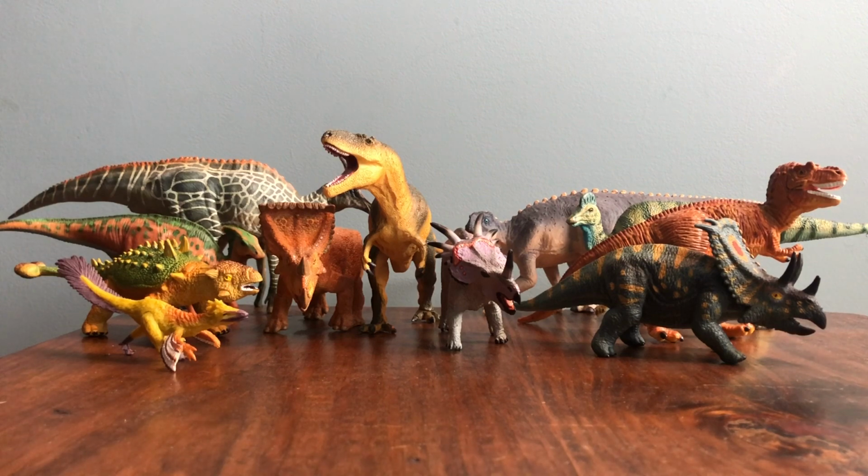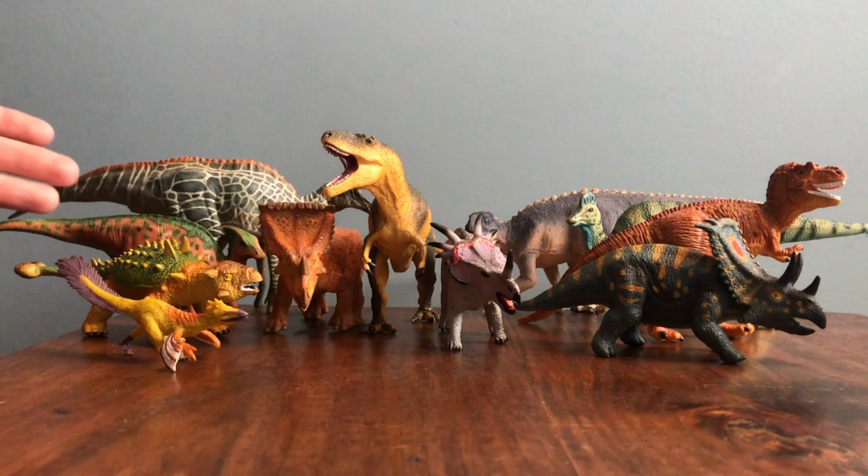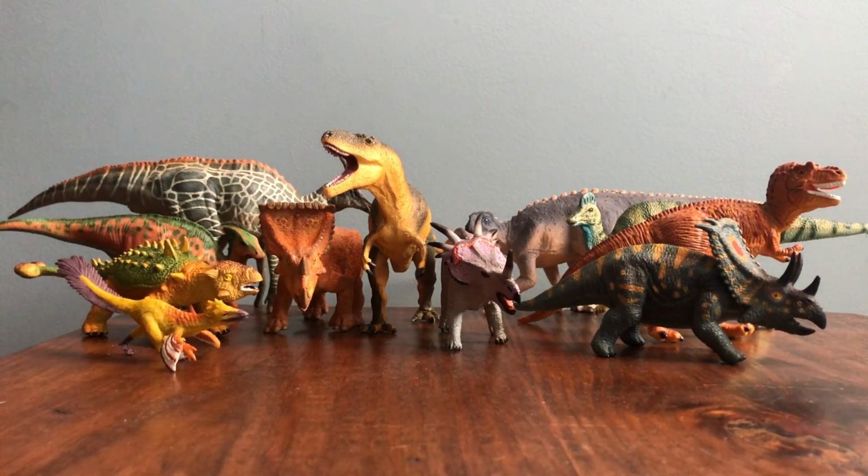Next, we have probably Daspletosaurus' most popular formation, or at least whenever I think of Daspletosaurus, this is the formation that I normally think of, the Dinosaur Park Formation, also in Alberta, where it would have lived with Euoplocephalus, Chasmosaurus, Styracosaurus, Bogoceratops, Corythosaurus, Lambeosaurus, Parasaurolophus, Gryposaurus, Hesperonychus, and Gorgosaurus.